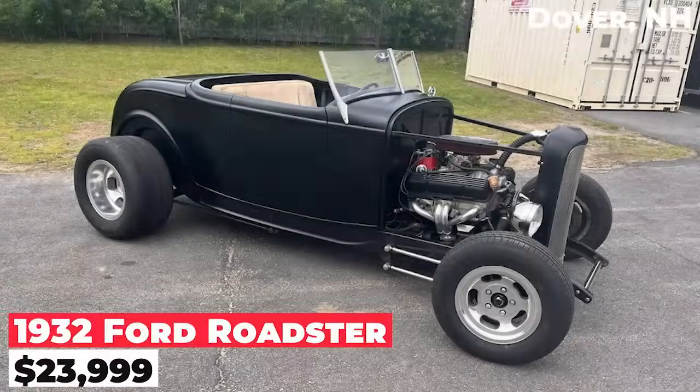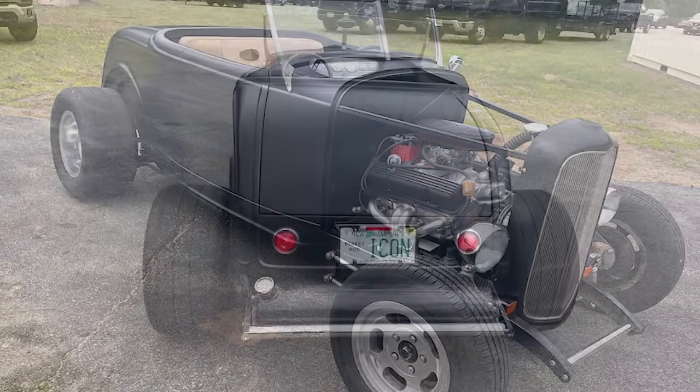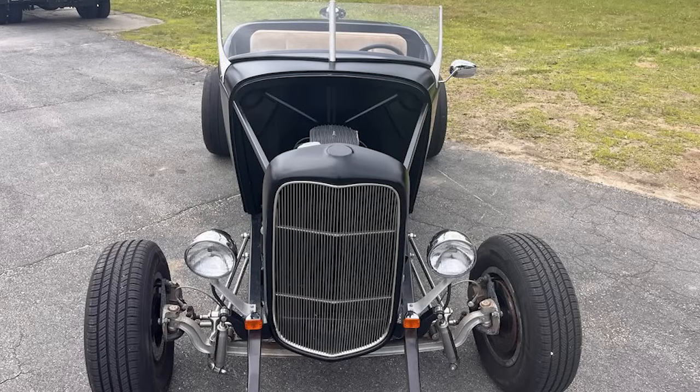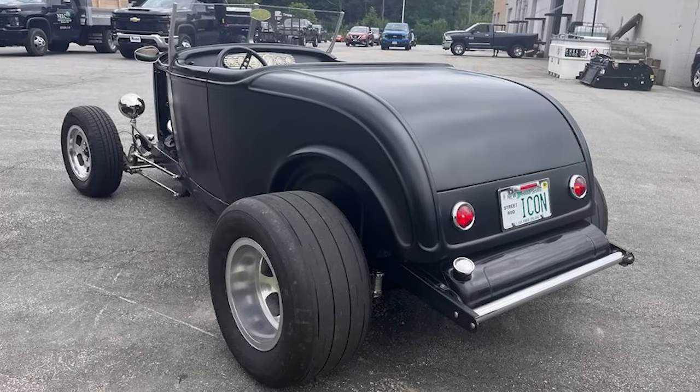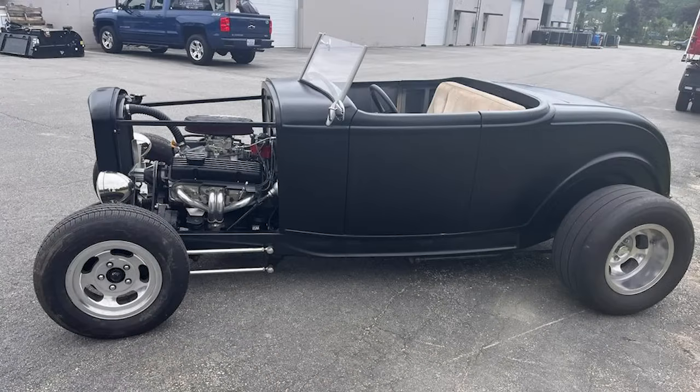Priced at $24,000, the 1932 Ford Roadster has a glass body and no top. It is powered by a Chevy 350 engine with a new Edelbrock intake, aluminum heads, distributor, plugs, wires, and carburetor. It has a new exhaust, new coilover shocks, and tires with less than 1,000 miles. The rear end is a Jaguar independent rear, and the transmission is a TH350. The car includes dolphin gauges and needs a few finishing touches, such as wipers and a speedometer.